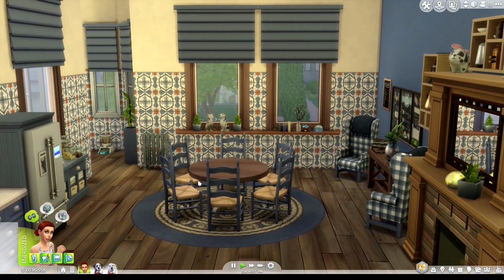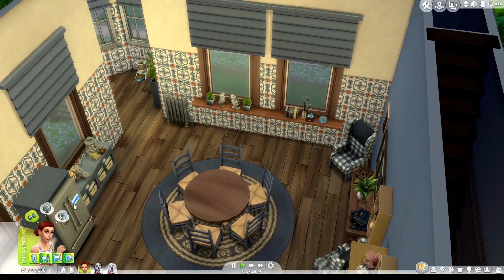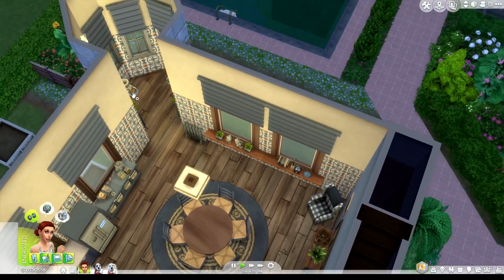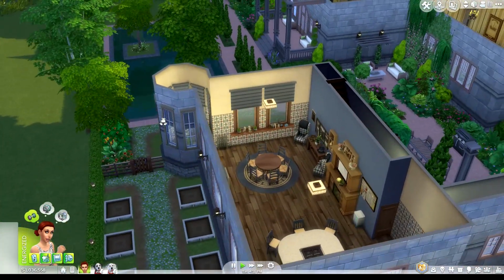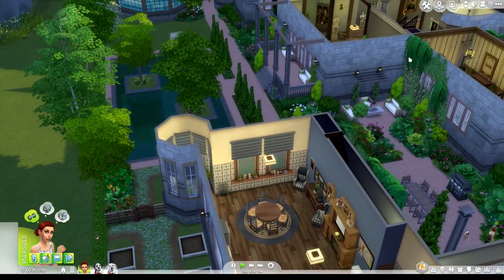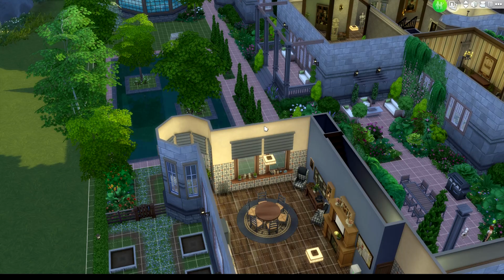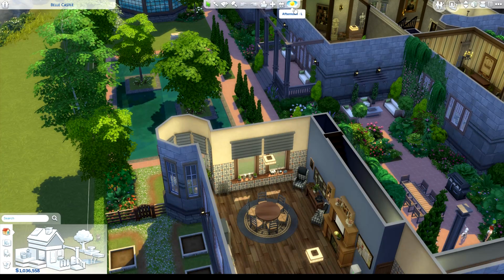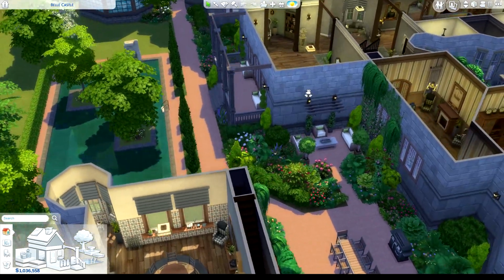So this is another place where your Sims can eat. And because the Sim who lives here, Cat Murphy, has 2 dogs, Mac and Maggie, this is where they can eat. It's already getting dark, isn't it? It's getting late. I think I'm going to switch to build mode, because otherwise everything is going to get really dark, and you won't be able to see much.